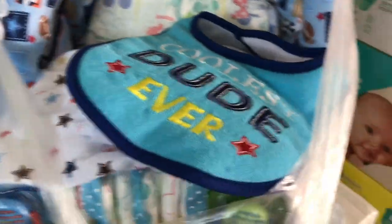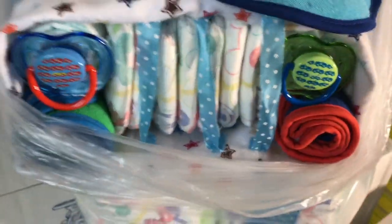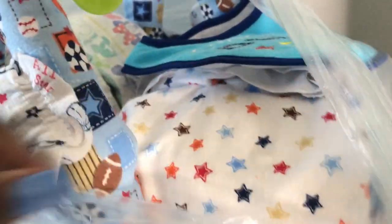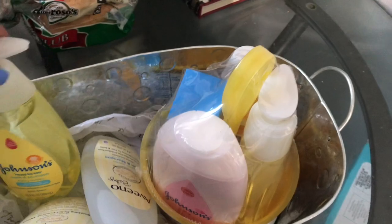This is another gift. I don't want to take it off the bed because it's falling apart. But it was a little fire truck made out of diapers. The little pacifiers were the headlights. The wheels were made out of diapers. It was so cute. My aunt got this made for him. So cute. But I kept it in there because it started falling apart.